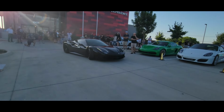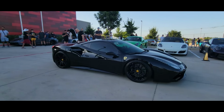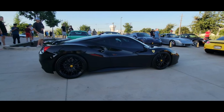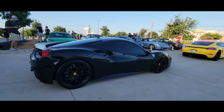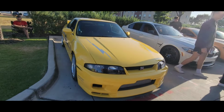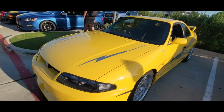And Big Daddy. Oh, very, that is very nice. Oh my. That is clean. Oh, that black. That pops really nice. What a hell of a spec. So if you remember, this was probably the fastest and best car in the Fast and Furious. Hands down.